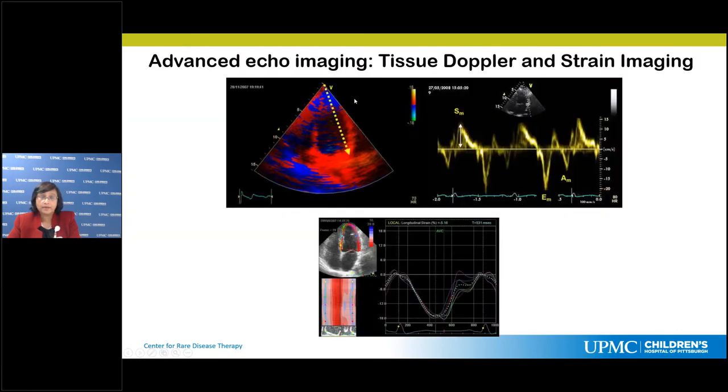And then some of the advances in imaging are very important with respect to trying to identify the severity of the disease, as well as diastolic function and systolic function. Sometimes this is called tissue Doppler imaging. And then the other imaging that we do in advanced echo is strain imaging. Sometimes this might be the first tip-off when strain is abnormal, and the rest of the function might look normal on the rest of the standard echocardiogram. And this could tip off that something is not right with the heart.